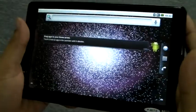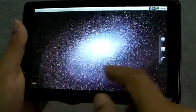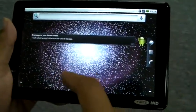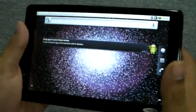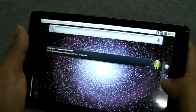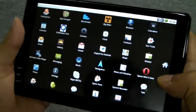Hopefully we'll see Flash on this also. I tried to get Flash working on this. It didn't happen. I tried to directly install the APK Adobe 10.1 Flash file. It didn't work. So let's hope that also comes about soon, because Android 2.2 does support Flash and would make your web experience richer, as they say.